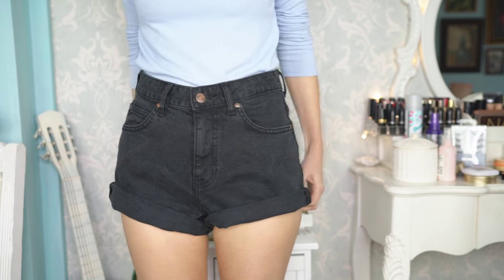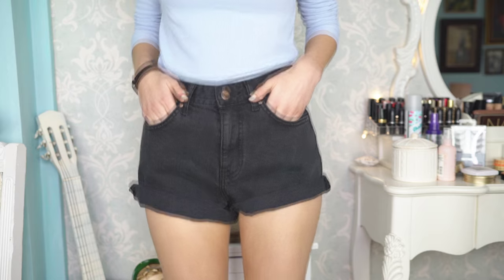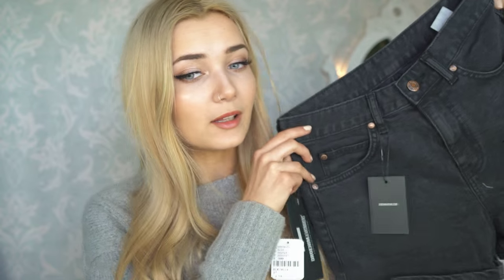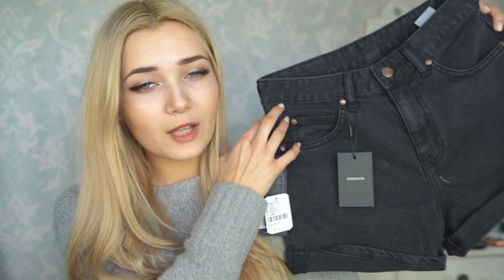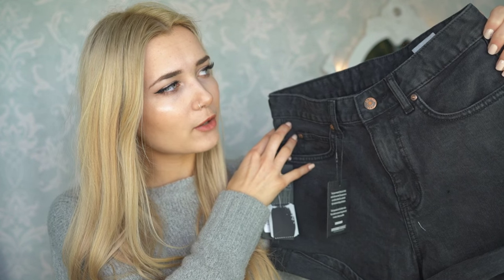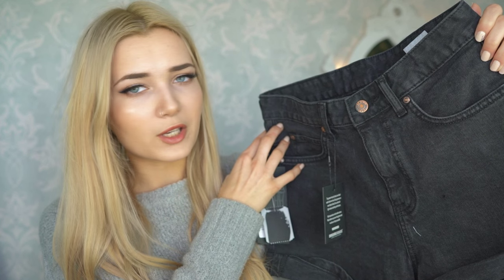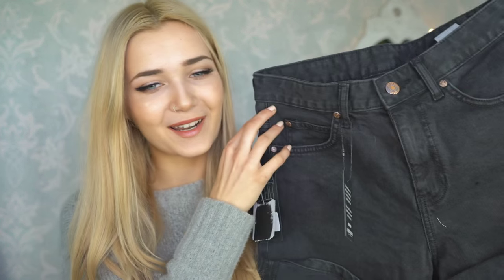I then also picked up some black shorts, and I've never had black high-waisted shorts, believe it or not. I've always had denim ones, but never black, and I've always wanted some. So I picked these up, and these are from the brand Dr. Denim Jeans Makers. They look like this, they're just really simple. I feel like they will look really cool with Doc Martens. These look quite big though. I don't know if they'll fit me, but we'll see. I'm usually quite small around the butt region, but they might fit me alright, I'm not sure.